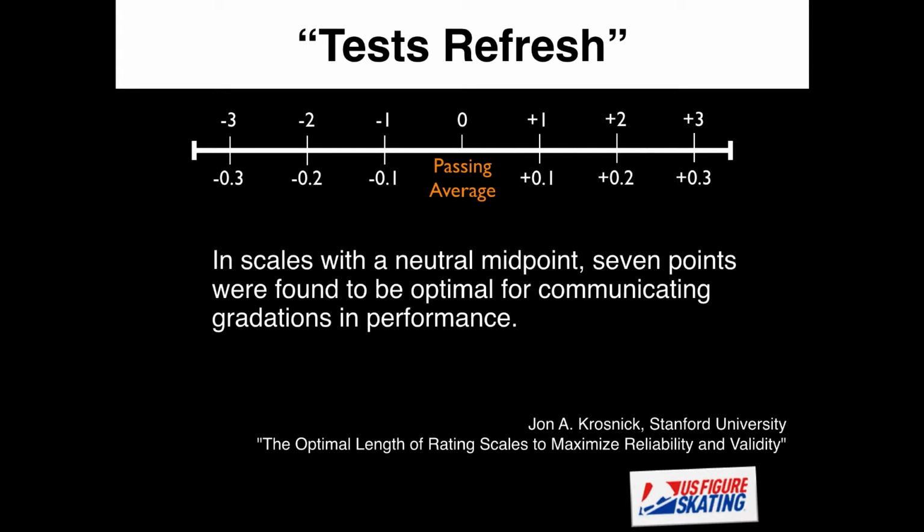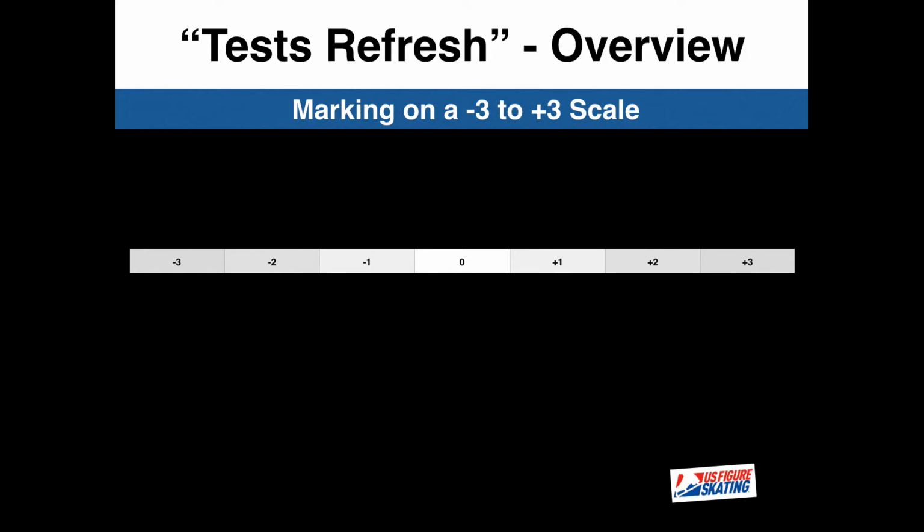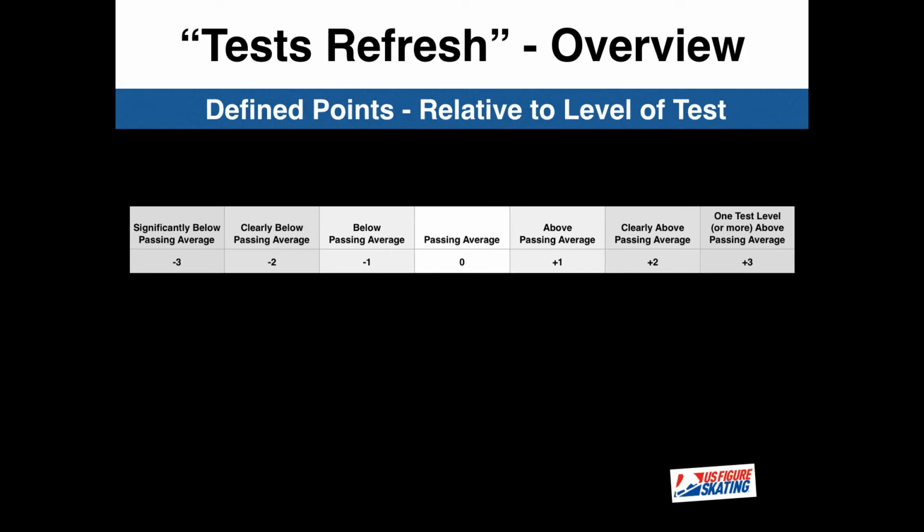So introducing the +3 -3, instead of calling a passing average the 3.0, for example, we're just going to make that a 0 for all levels. The passing average is 0, and that basically meets the test expectations for that level. You can go up, you can go down, but not higher than the 7-point scale that we're talking about here. So here's our new scale that we're going to use. Instead of the 6-0 scale, we're going to use a 0, up to +3, and -3. But what we need to do is define points and understand what each of those levels mean.